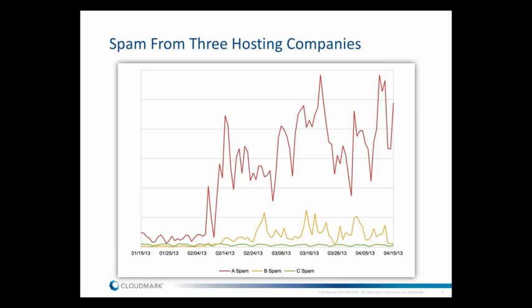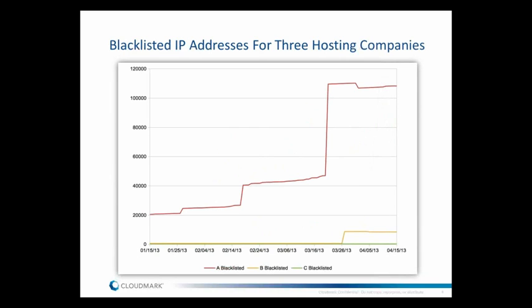So if we take a look at some of the major public RBL databases for the exact same three providers, there's an almost perfect mapping over time: as spam leaves these networks, here's the number of IP addresses within those networks that are getting listed. These are hosting providers hosting virtual private space and large IP spaces, and huge chunks of their IP spaces are being abused and listed on these networks. The growth in listings maps almost perfectly to the leakage of spam coming out of their networks.